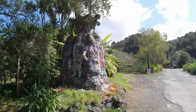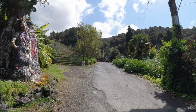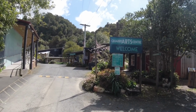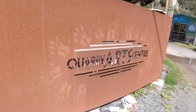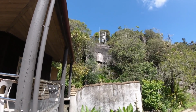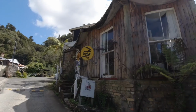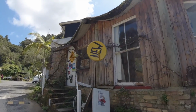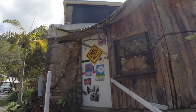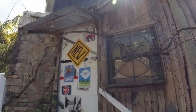Time to take a break from work. It was a beautiful day and I'd been told about this place. Basically, it's an art centre built into an old quarry. I found this fascinating. I spent a couple of hours just wandering around, looking at everything. Hobbit style. Yeah. It's a new building. Definitely a new building.